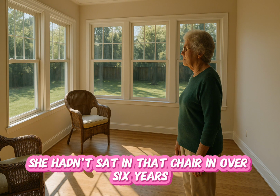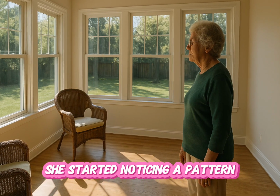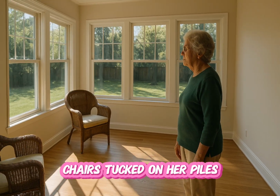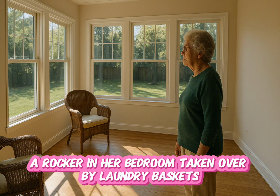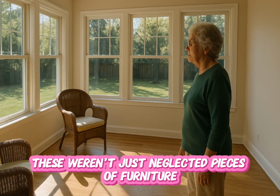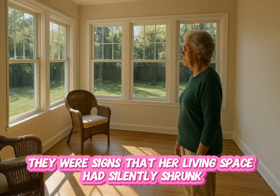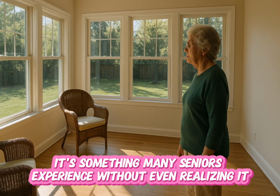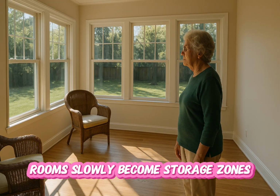She hadn't sat in that chair in over 6 years, and she wasn't alone. Across the house, she started noticing a pattern. Chairs tucked under piles, benches covered with bags, a rocker in her bedroom taken over by laundry baskets. These weren't just neglected pieces of furniture. They were signs that her living space had silently shrunk. It's something many seniors experience without even realizing it. Rooms slowly become storage zones.